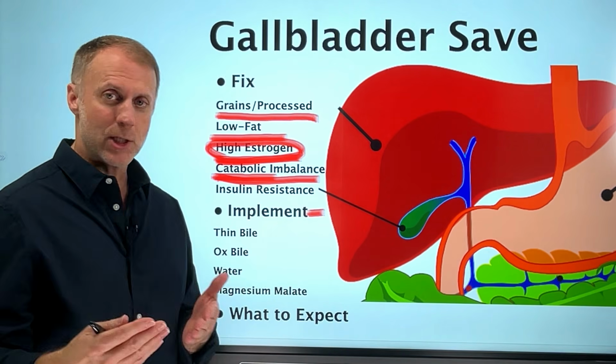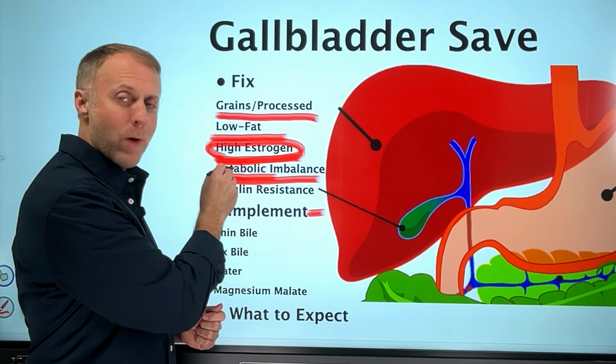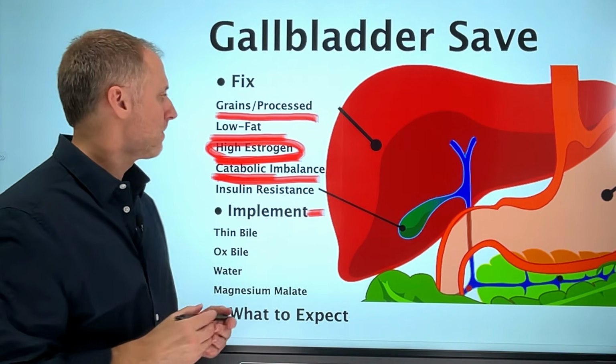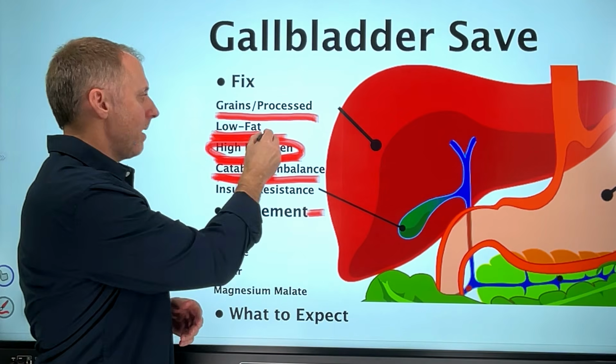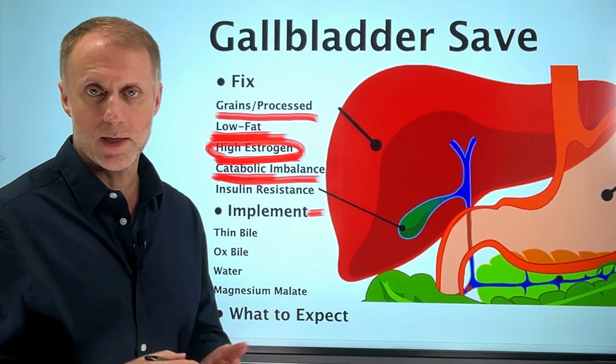Those things contain saturated fats that are pro-anabolic, which means that they can help correct a catabolic imbalance. And while you're doing that, you're also adding more fats. So you can see that some of these steps can end up helping each other.